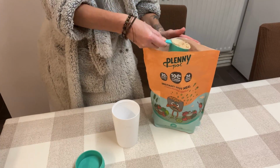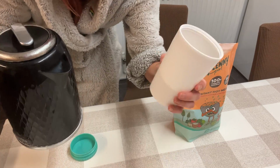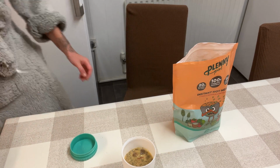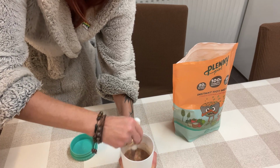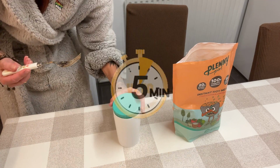So here we go. We're going to use the little pot provided with our order and scoop 2 big scoops into the pot. We're then going to fill it with 200 mils of boiling water. Yes, let's find a fork, shall we? Because we need to give that bad boy a good old stir. That's it, a little bit more, making sure we've got all the powder from the very bottom. Then we're going to cover it over for 5 minutes and leave it to cook.